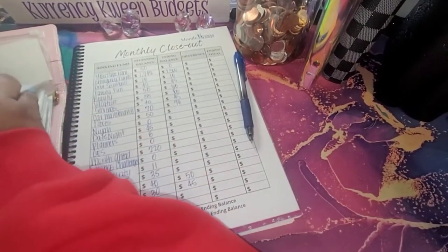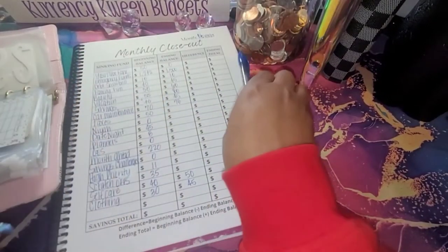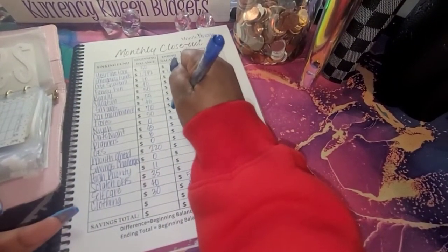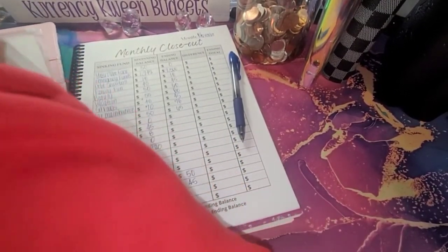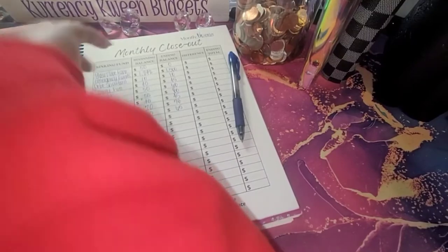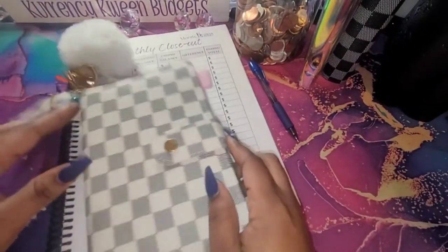For taxes, I started with $50. I have 50, 60, and 65. Okay, that is it for my sinking funds.